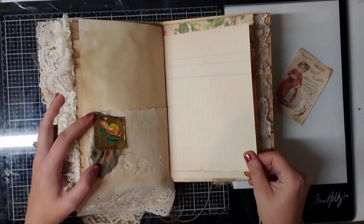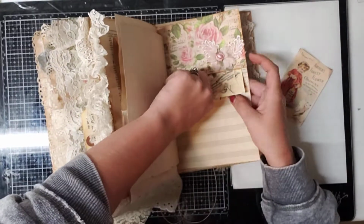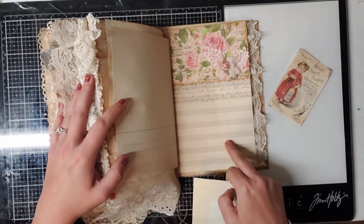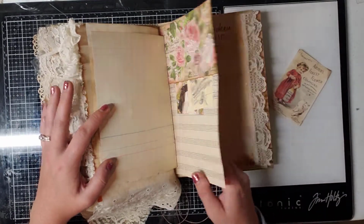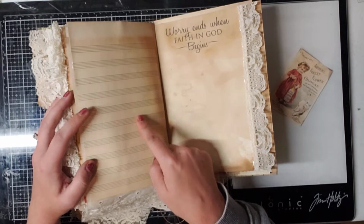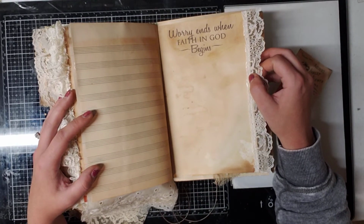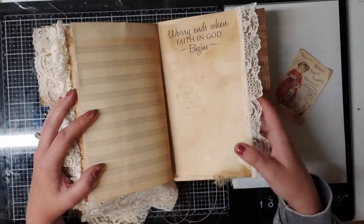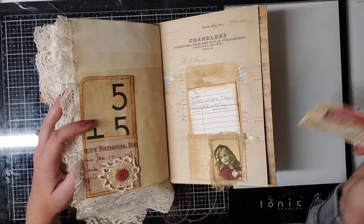This is the other side of that vintage ledger paper. And here we have the other side of that orchestra paper. I added a tuck spot up on top. I added some more wings to it. It's lined over here, so you can add what you want. And to end it, and I love this, worry ends where faith in God begins. And that is the last page of it besides this. I just really love that.